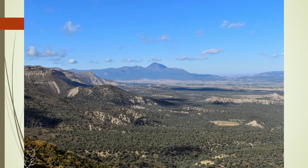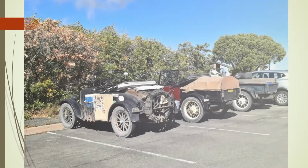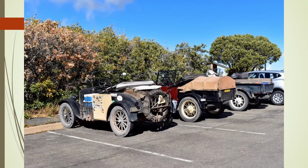Mesa Verde is back up into higher country with elevations from 7,000 to 8,500 feet. Amazingly, up at the highest parking lot, near 8,500 feet, we found this group of antique cars recreating a Western trip from the 20s.